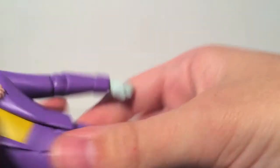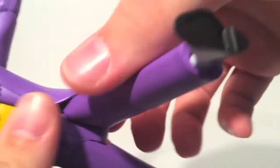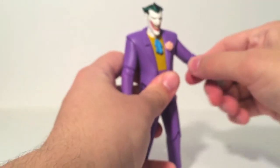So that's pretty neat. And he's got a waist joint here. He's got a hip joint, and this one's a little intense because it moved past the peg. And you've got forward leg movement, backward leg movement, though it does look a little weird. Knee joints, and an ankle swivel. So you can actually pose him kind of okay.